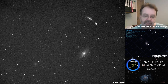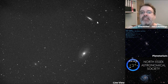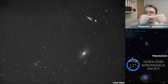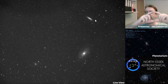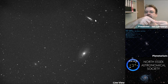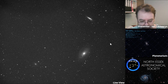Now, M81 is called Bode's Nebula after the chap who discovered it. And M82 is what we call the Cigar Galaxy. Now, this is another spiral galaxy, but this time, instead of looking at it straight on or at an angle, we're looking at it completely edgewise. So my hand this way to match the object. You imagine it's being tipped right over and tilted up this way. A bit hard to do. You're actually looking at the edge of the galaxy, so we can't see the spiral arms because we're looking along it. Now it looks a bit weird, this one, and it is a bit weird, and I'll explain why in a minute or two.